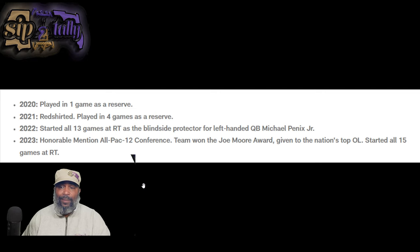2020, he played one game as a reserve. 2021, redshirted, played in four games. And if you don't know, in college, if you play four games or less, you can still redshirt. 2022, started all 13 games as a right tackle, as the blind side protector for left-handed Michael Penix Jr., which I just stated. And then 2023, he was an honorable mention, All Pac-12 conference.